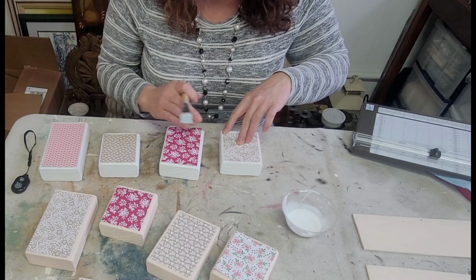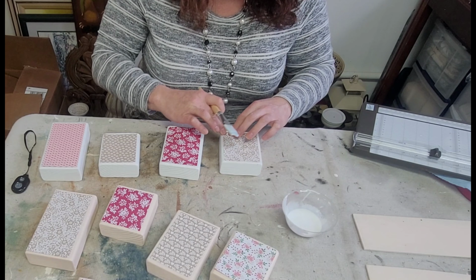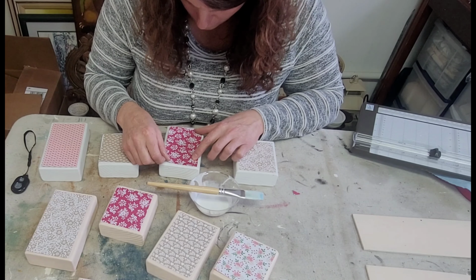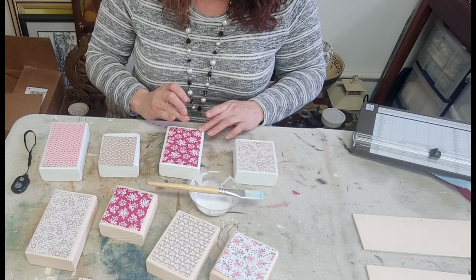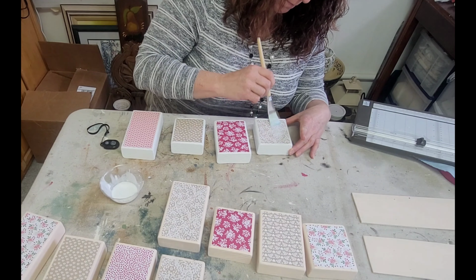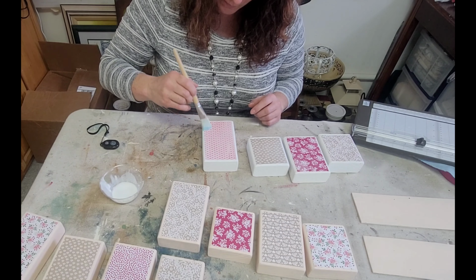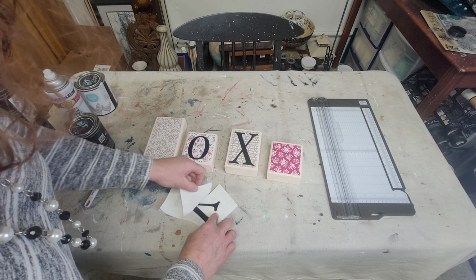So I run my fingers along the edges, I poke the corners down until I feel like everything is pretty well stuck. The only thing to watch for is to make sure as your fingers get a little sticky from the Mod Podge that you're not accidentally ripping your paper. So I got up a couple times and rinsed my fingers off during this process just to get that extra Mod Podge off. And I do let them sit and dry in between coats. So once they're dry, I go back over them with that second coat of Mod Podge just to make sure everything is nicely sealed and ready for the next step, which is the letters.